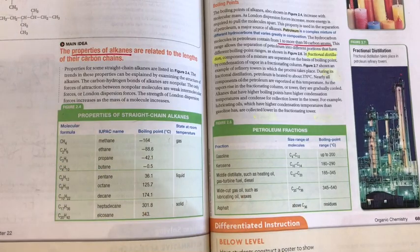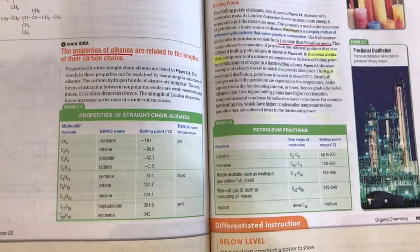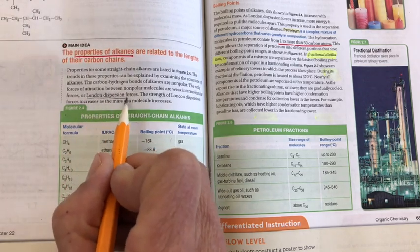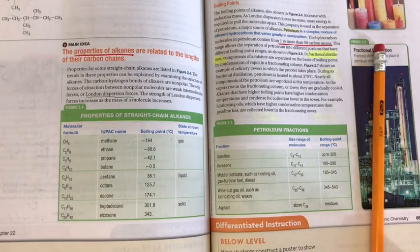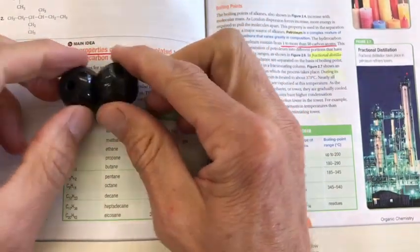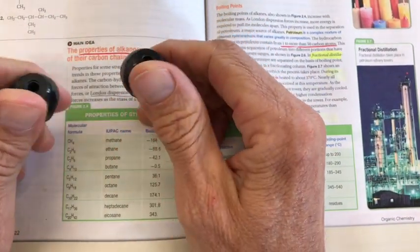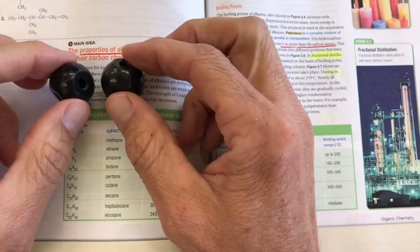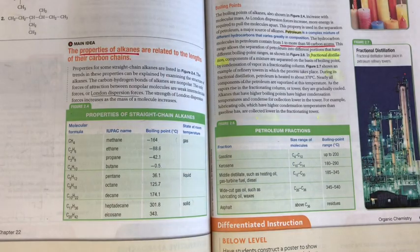Well, the longer and longer the chains get, the more chance we have for London dispersion forces. We've talked about those before. So if you have just two molecules, they have very little attraction to each other. And imagine there's 4 hydrogens on here, but there's still non-polar bonding, and so it doesn't have much of an attraction.